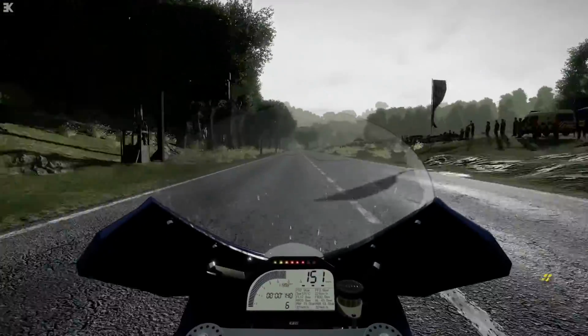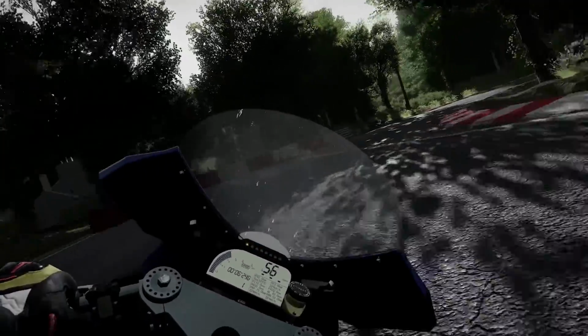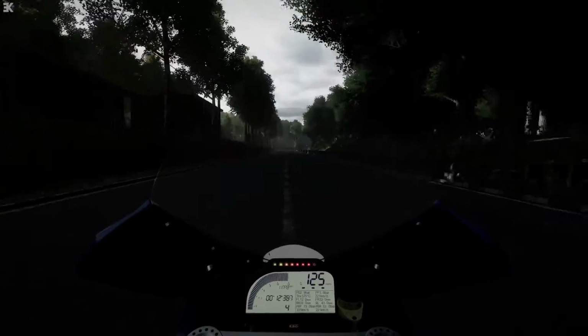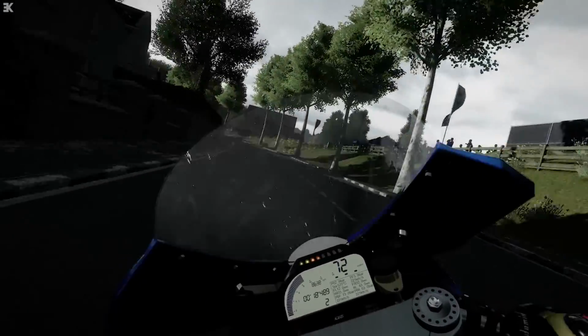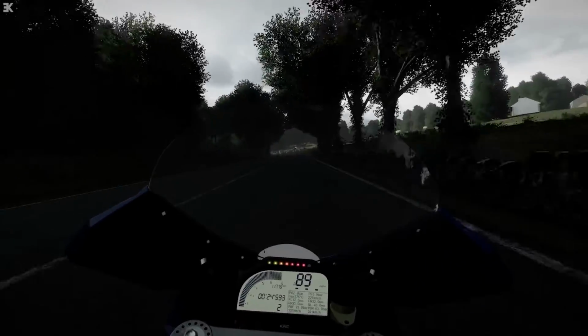You may have seen. There you go, that's good. So yeah, now we can properly learn the circuit though, because we're by ourselves, and see where we're quick, where we need to be quicker. Remember, you've got to go there. Right. There we go. See, I've spotted the curve this time.